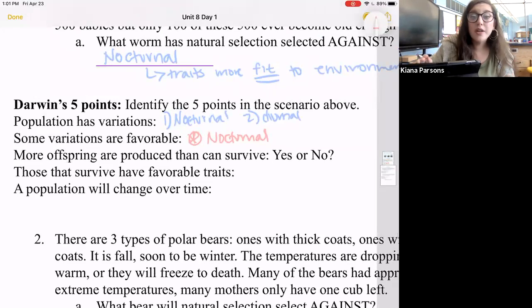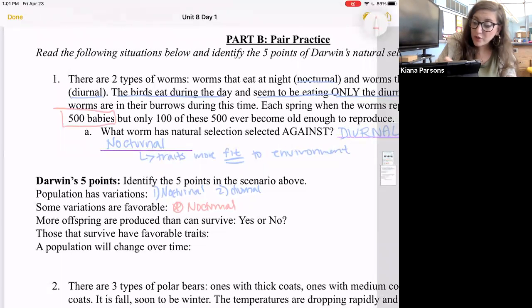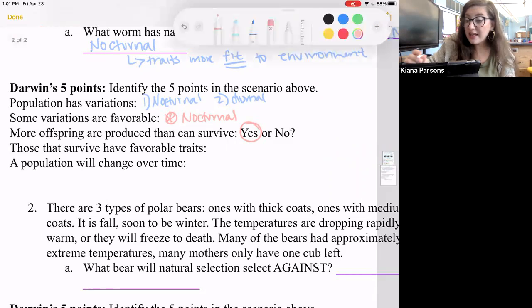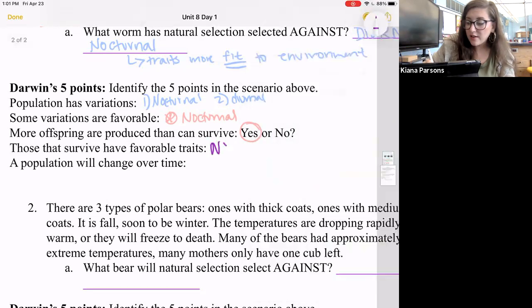Are more offspring produced than survive? Yes, 500 babies are produced, but only 100 ever become old enough to reproduce. Yes. Those that survive have favorable traits. We know that it is going to be the nocturnal worms that are surviving, to pass along their traits.